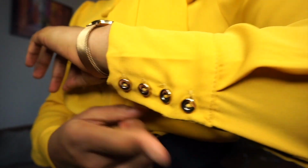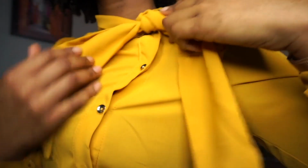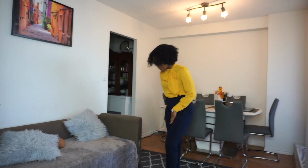So I'm gonna come in so we can see the deets. So we have this part. Okay, and then you tie it kind of here, and then the buttons are to the side kind of thing. It's really cute, a mustard yellow, one of my favorite colors ever. So yeah, this is giving office look vibes, you know.